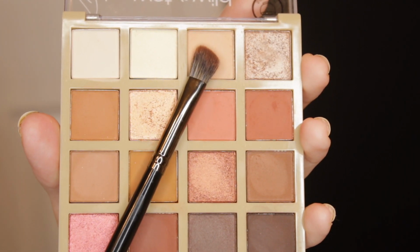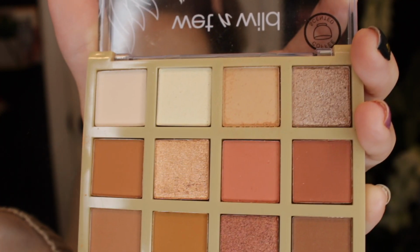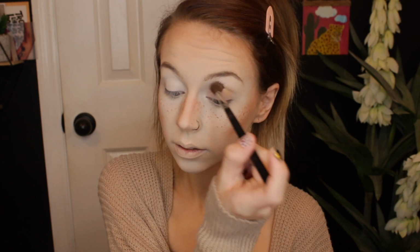The first shade I'm going to go in with is the shade Make It a Double, the third one in the top row here, on a clean Morphe M535 brush, and use this as the transition shade in my crease. Alright, right away there is quite a bit of fallout in the pan. Not sure if you guys can see that, but there's quite a bit of fallout. I personally do not mind fallout in a pan as long as the eyeshadow performs well on my eyes. It's totally fine. If that's something that bothers you, that might be something to consider then, but quite frankly, it does not bother me.